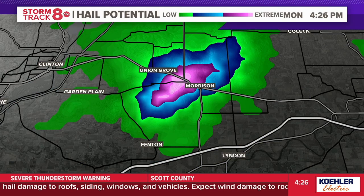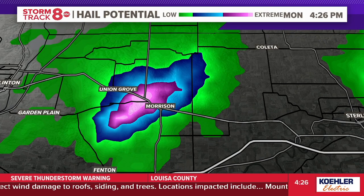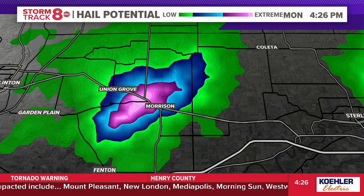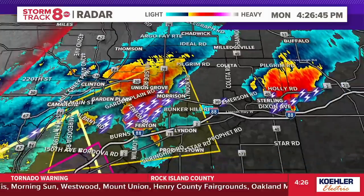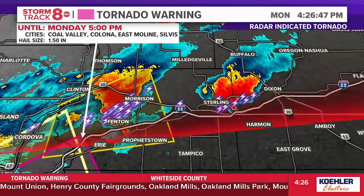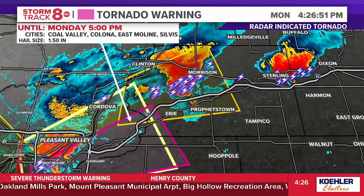Put that on. You can see some pretty decent hail now falling just around Morrison, home of the Mustangs, by the way. Union Grove, too. Seeing possibly some quarter-size hail, at least from that storm, as it continues to make its way off to the north and east. See another storm that we see around Sterling Rock Falls. Some nice rain, lightning, but nothing severe with this.